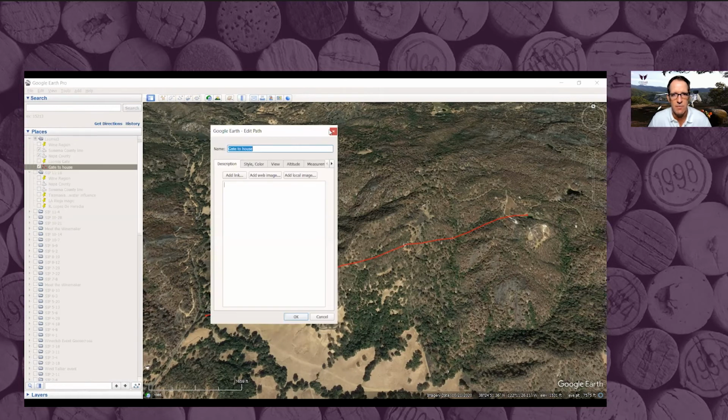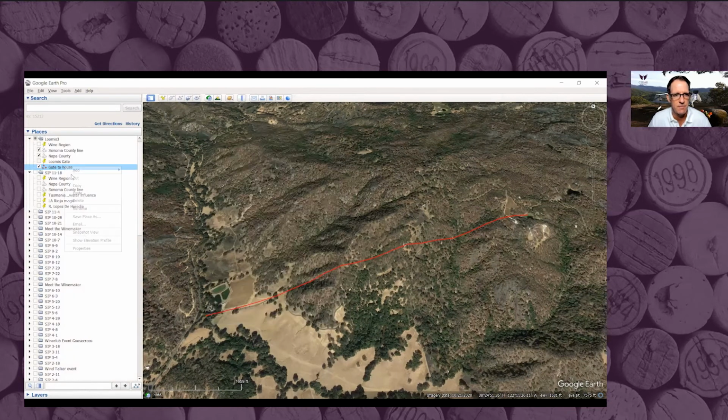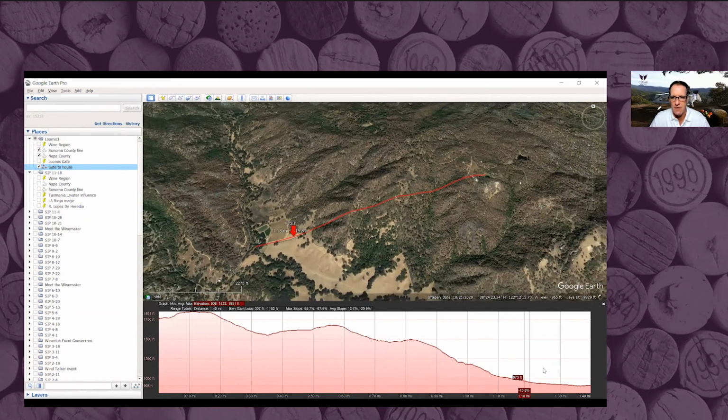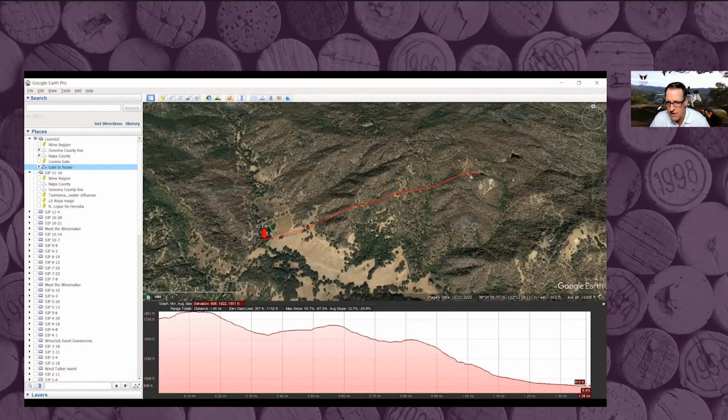Oh, hang on. I went past it. Show elevation. There it is. So down at the bottom, your elevation is 913 feet. It goes up pretty quick. Very quick. And up near Jeff's house, it's right about 1,800 feet.